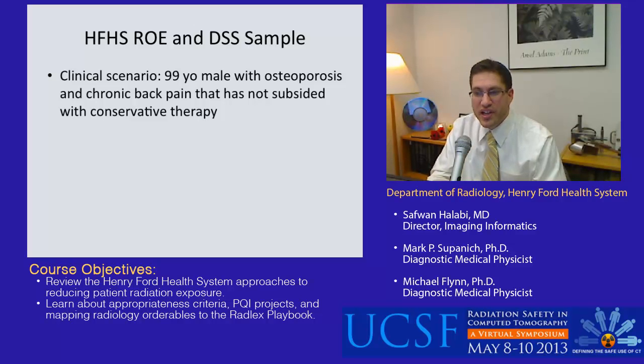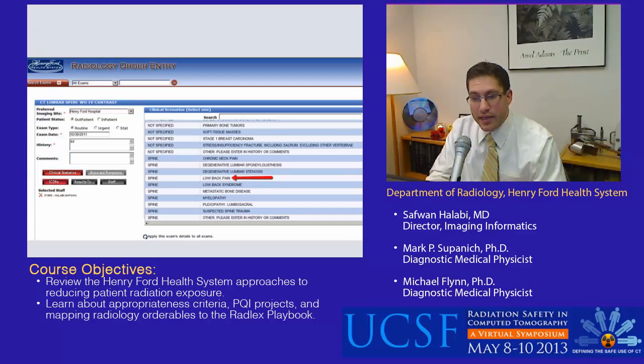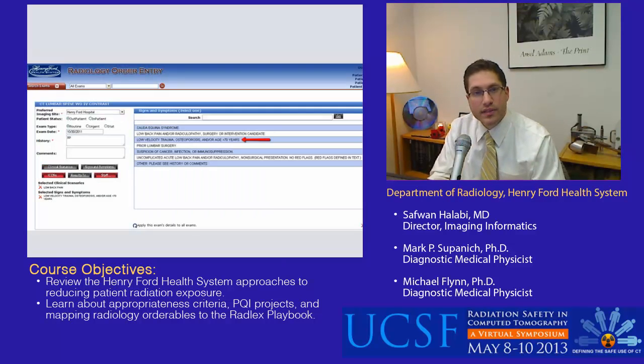So the scenario is a 99-year-old male with osteoporosis and chronic back pain, which has not subsided with conservative therapy. A clinician would go in and order the examination, so the CT of the lumbar spine. They would then need to include, and this is where it's a little bit different, where we needed decision support information. So we have low back pain, and this led to the different scenarios within the appropriateness criteria or the clinical decision support, and saying, again, choosing low velocity trauma.